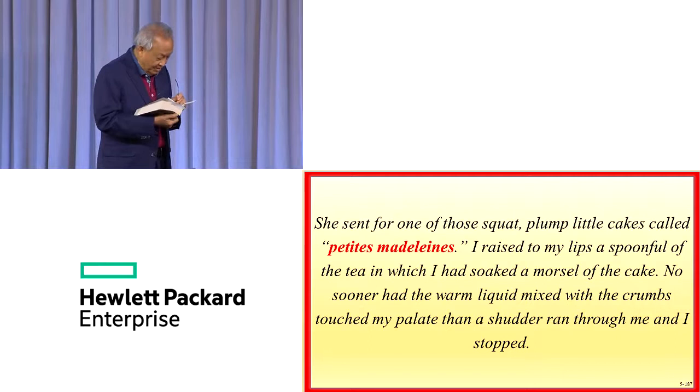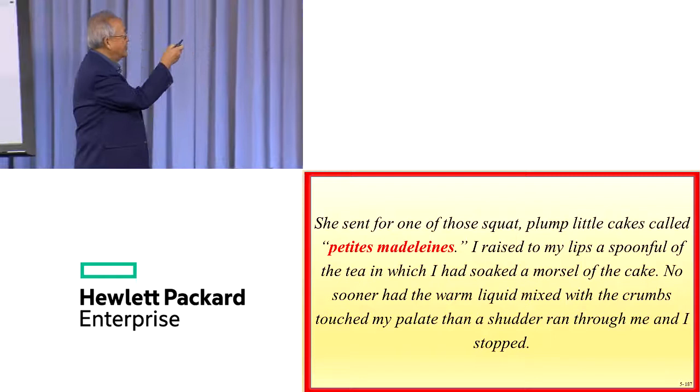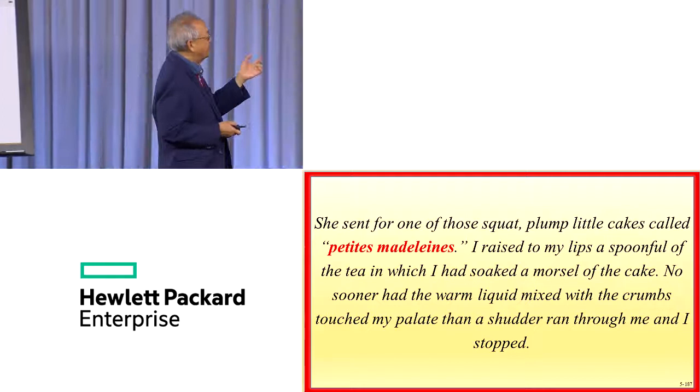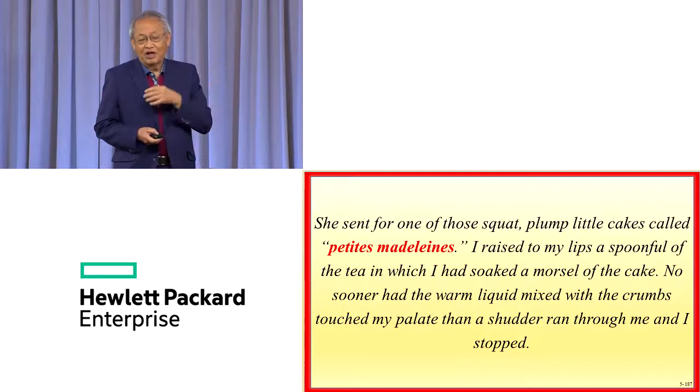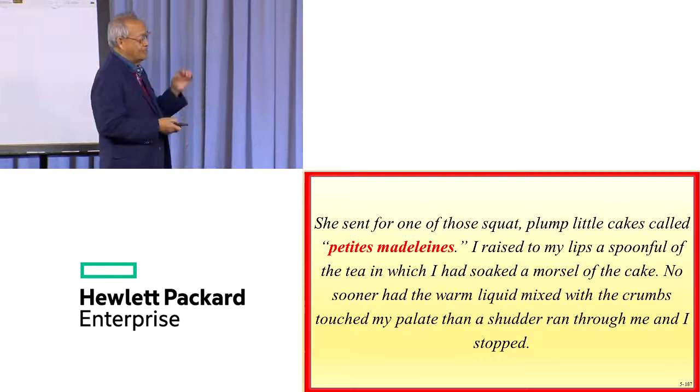He said, she sent for one of those squat, plump little cakes called Petite Madeleine. I'm just going to read from here. Now this is the associative memory. I raised to my lips a spoonful of the tea. This is a fragrant tea in France. We don't have it in the States. They call it tilleul, I don't know the proper pronunciation. It's a lime-like kind of flavor. That tea is particularly important in this story.